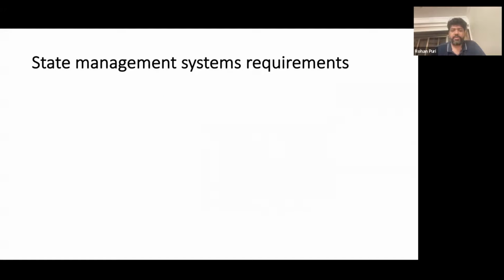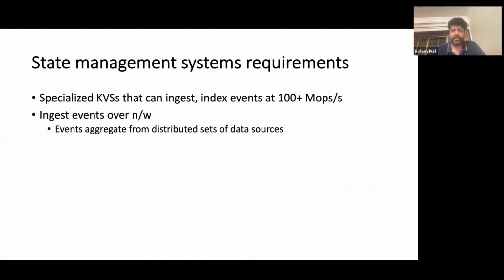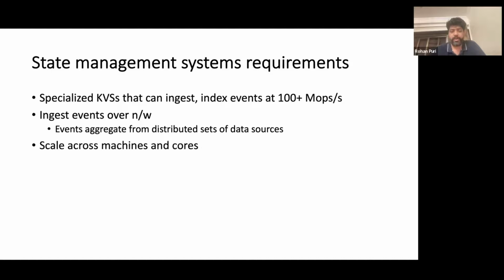So what are the requirements of state management systems? They need specialized KV stores that can ingest as well as index events at more than 100 million ops per second. And these events are to be gathered throughout the network, since event aggregation is required from various data sources. The other requirement is that they should scale across machines and cores, and it must be elastic because of n number of machines and servers.